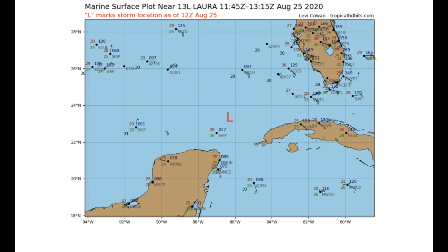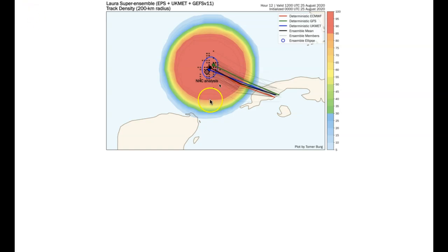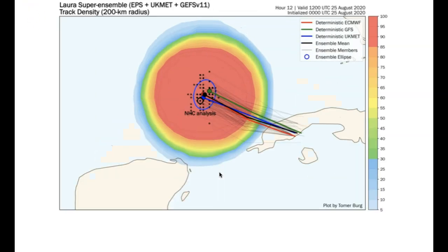The reason I bring this up is because we note some very interesting observations from the computer models, from where the models are starting. These graphics were posted by Tomer Burg. You can follow Tomer Burg on Twitter. It's an excellent account to follow. It posts a lot of great information and great graphics like these. So check out his account. Again, these are by Tomer Burg.